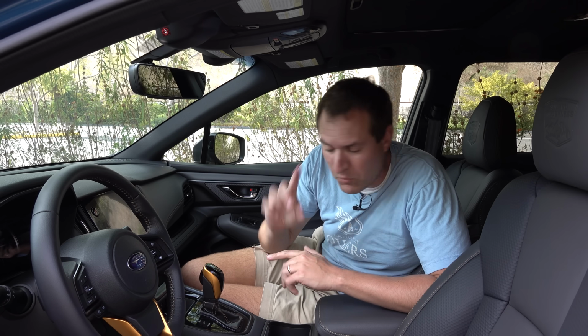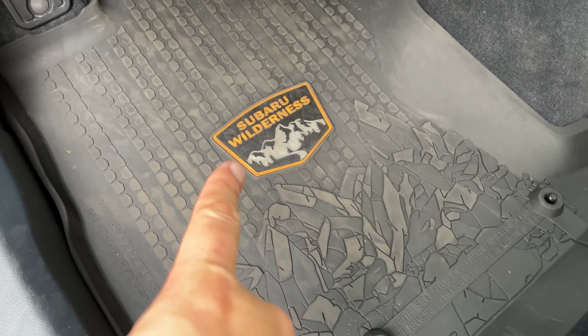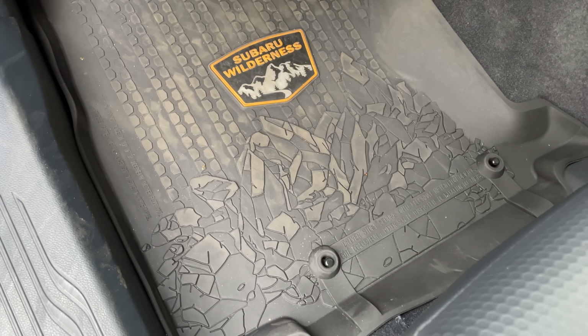And next up we climb inside the Outback Wilderness, and the cosmetic stuff continues in here. There's a lot of it. For one thing, on the floor mats, you can again see this Subaru Wilderness logo along with a graphic depicting rocks, I guess like mountains, to emphasize the wilderness-ness.